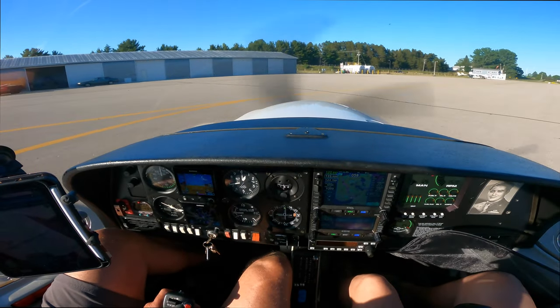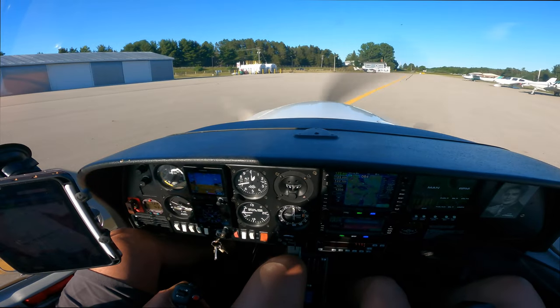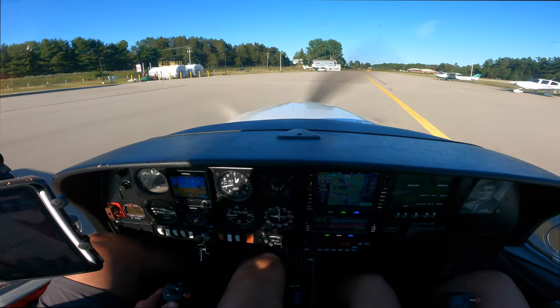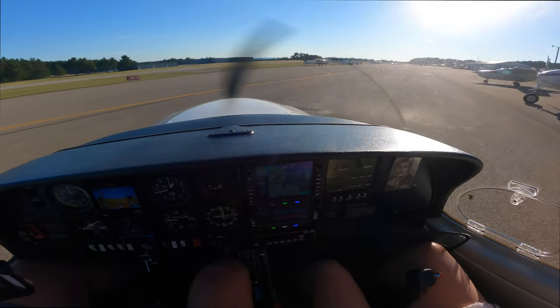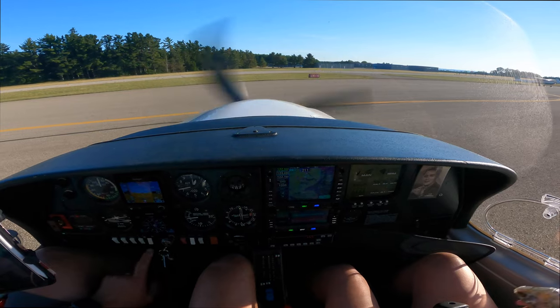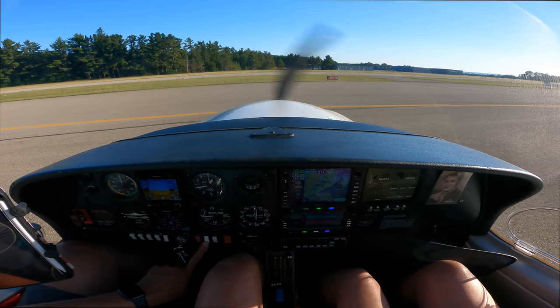Delta Sierra, you know where you're going? Well, I'm going to fuel first, but then we're parking overnight. Okay, well, you can park and then we fuel. We got a truck. Oh, that's what he said. T-bone. The Baron, I think. Okay. 22.